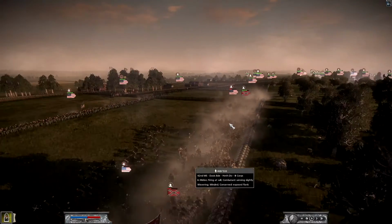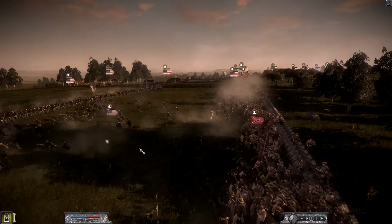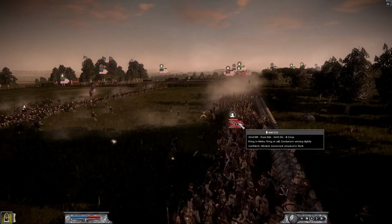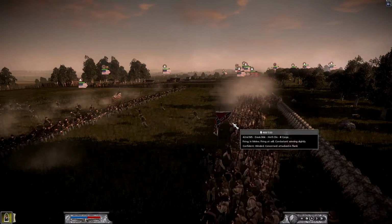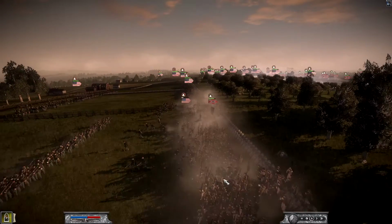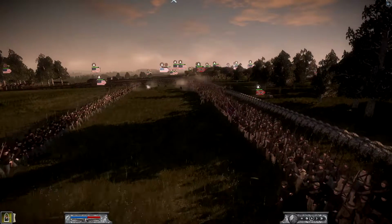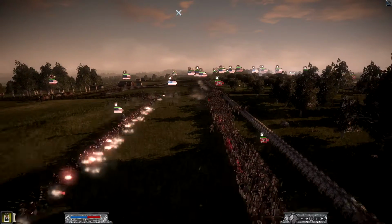The 42nd Mississippi just broke through the 126th New York. So they're actually starting to break through the Union line. They didn't break through as hard as this historically, but Armistead did. Armistead definitely did break through pretty hard, but then was met by strong waves of reinforcements that finished it off.